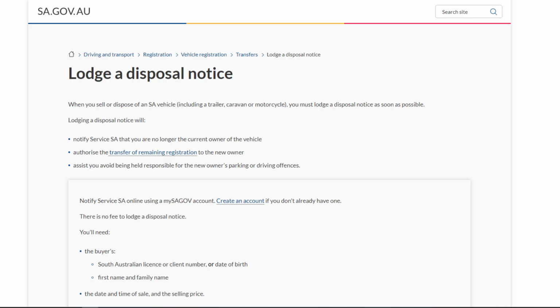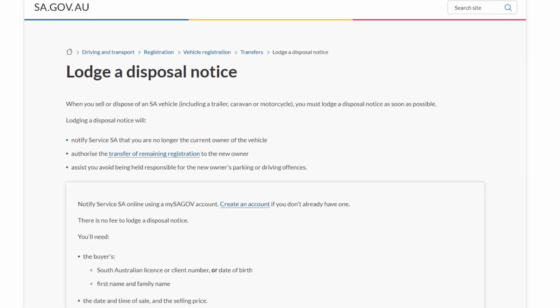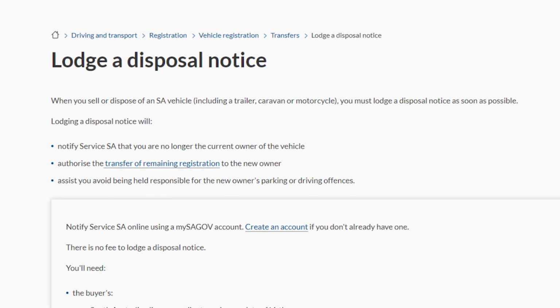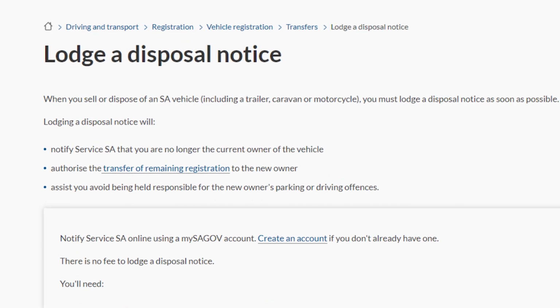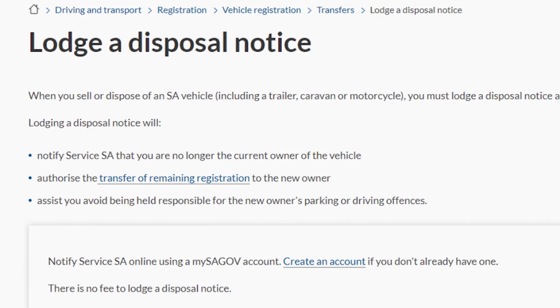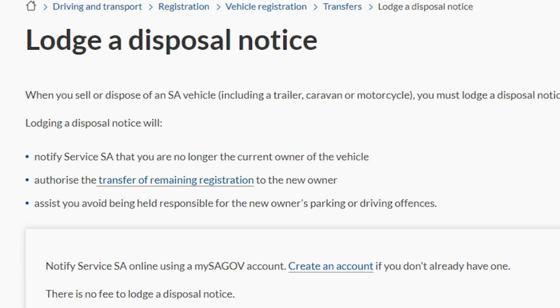Now, once that car is gone, regardless of if you've disposed of it or you've sold it, there is something else you need to do depending on what state you live in within Australia in particular, and that is to lodge a disposal notice as soon as possible. Doing this is really important. It will notify the state that you are no longer the current owner of the vehicle. It will authorize the transfer of the remaining registration to the new owner, and most importantly, it will help you avoid being held responsible for the new owner's parking or driving offenses should they drive through a speed camera and it still be linked to your address, account, ownership, whatever you want to name it.